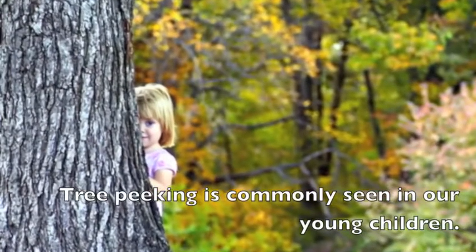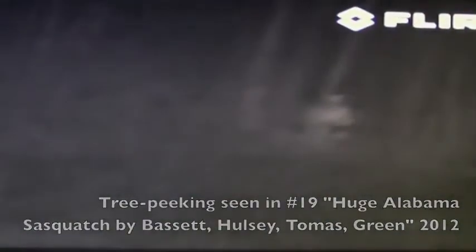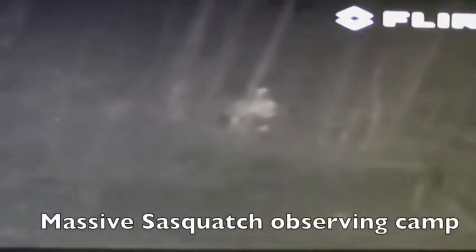Tree peeking is commonly seen in our young children, a natural defensive position even though it's rarely needed in our society. Tree peeking is seen in the number 19 huge Alabama Sasquatch. And you can see it right there. It's amazing. It's just watching. It's about 10 feet tall. It's massive. It's observing. This is taking the exact same position behind the tree.